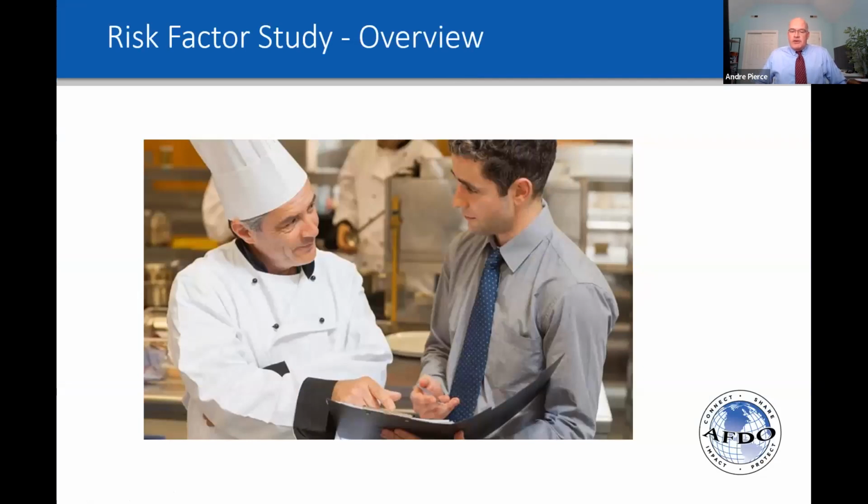So this is just an overview. And we all know that a risk factor study is a collection of data over a distinct period of time to show how certain food safety practices are done, either properly or improperly. And during a study, you can observe what's happening. We can't really know how well a program is doing in terms of foodborne illness in a community, right? Because there are so many factors at play, but we can observe risk factors. We can know what they are and observe them.